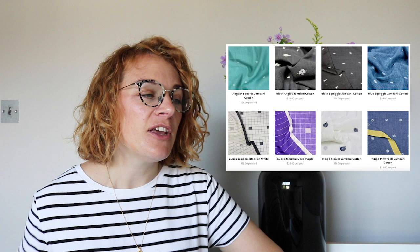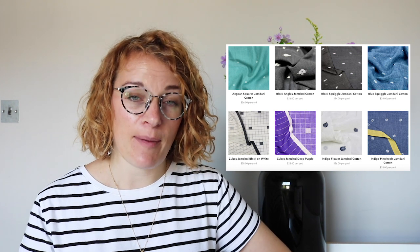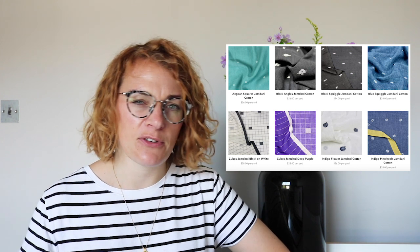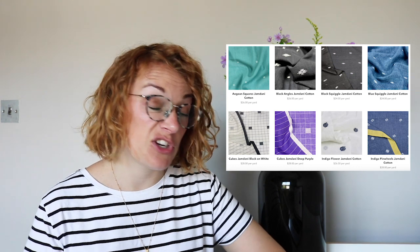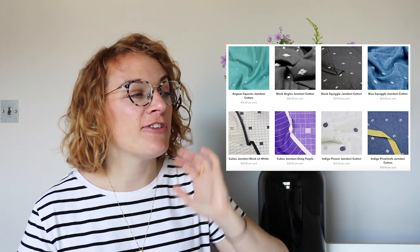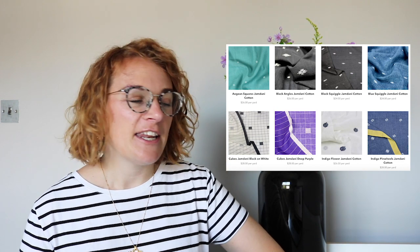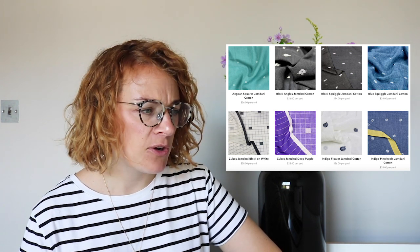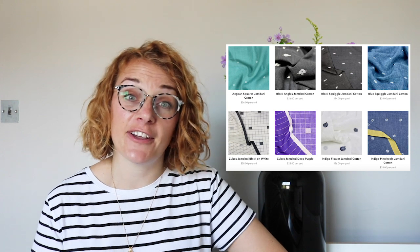Really interesting, and a lot of the ikat fabrics I've seen around and about are quite similar. You see the same print at lots of different fabric companies, and they've actually got stuff I've never seen before. So they're definitely worth going and checking out if you like that natural linen-y feel. They're based in the US, but they do ship over to the UK, and the shipping costs aren't crazy, so it's definitely worth having a look at.